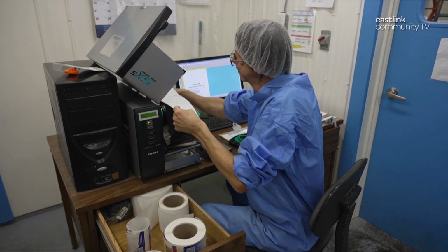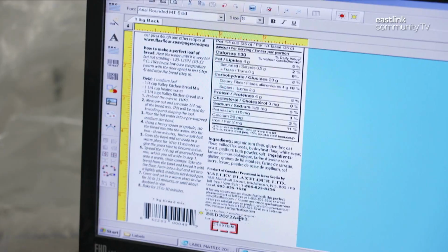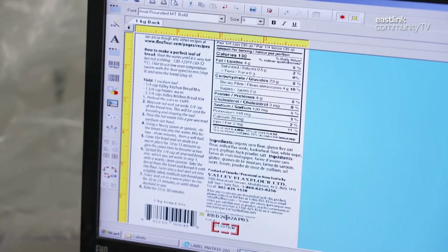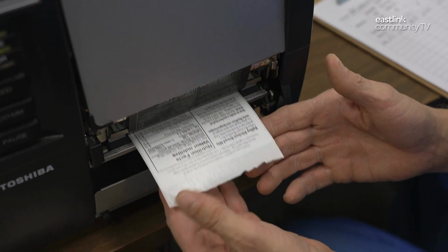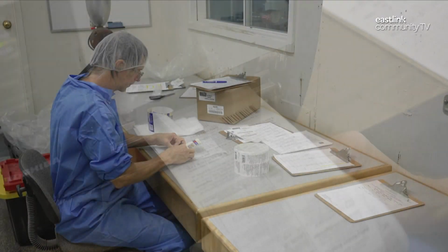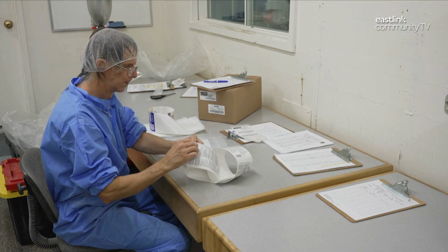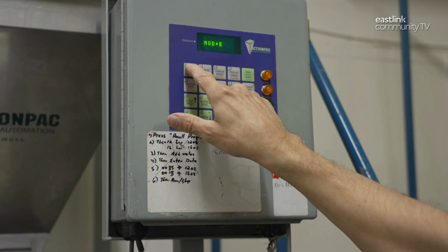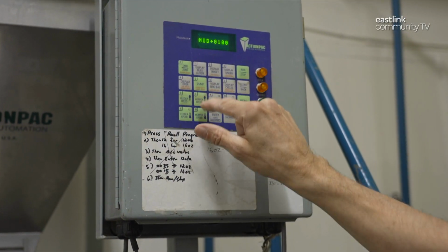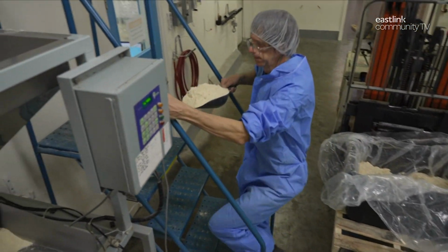A blank roll of stickers is taken and fed into the matrix label printer. The lot code, expiration date, title, and barcode are updated for each batch. Labels are added to the front and back of the bags, which then get filled. The weigh filler is programmed to a weight of 5 pounds. The bread mix is scooped and dumped into the hopper.